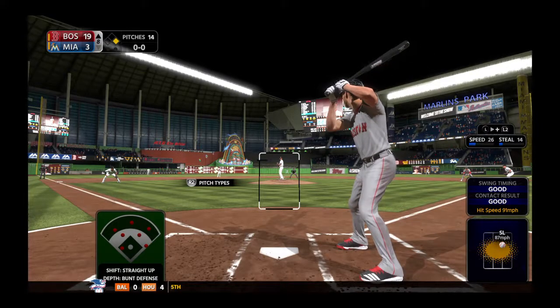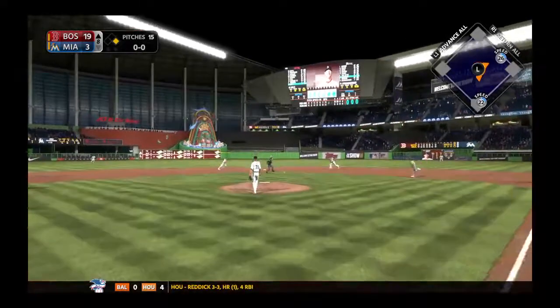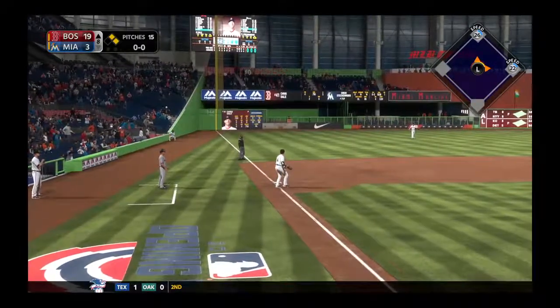Digging in to try it again, Chris Sale. He flew out in his last at-bat. He's set, and the pitch. A bouncer up the middle. And another base hit as this is through into center, and they're in business now to start the 8th.